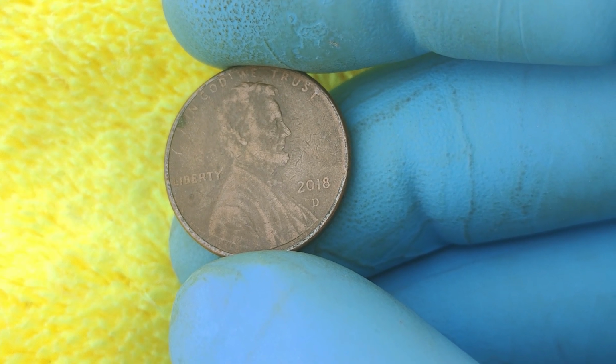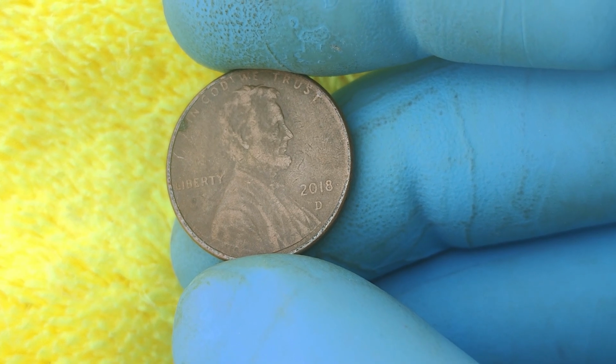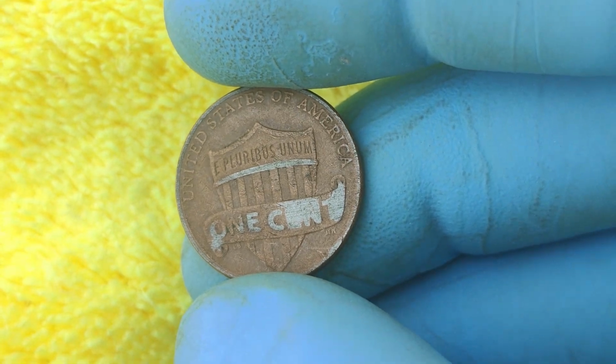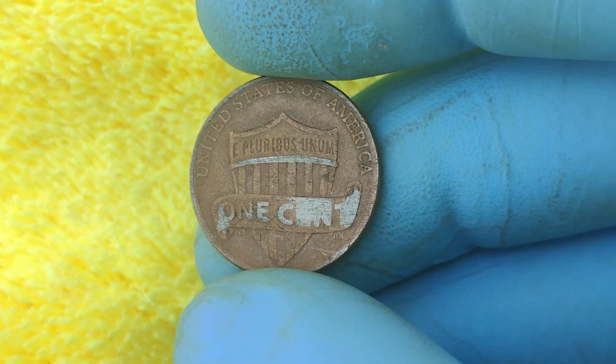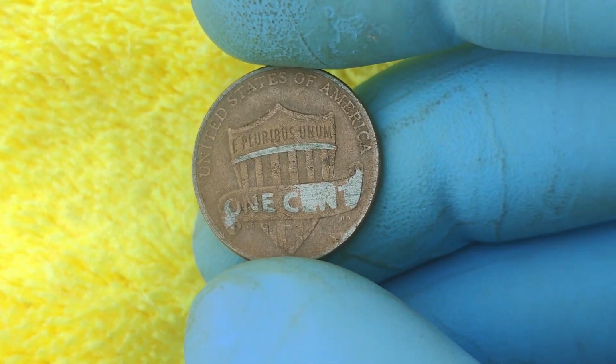Professional grading is also crucial for high-value coins. If you believe you have a near-perfect example or a strong error variety, sending it to a reputable grading service can authenticate and assign a grade to your coin. A single point difference in grade can mean a dramatic change in value.